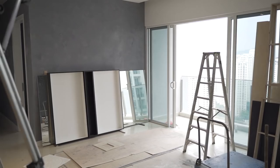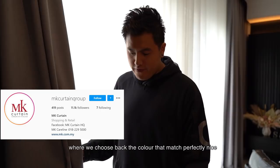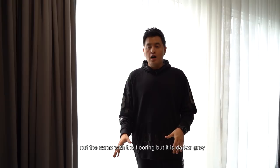Curtain is like the soul of the whole place, where we chose the color that matches perfectly. Not the same as the flooring, but it is darker gray. Shout out to MK Curtain.